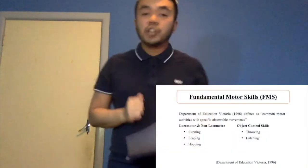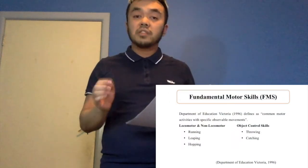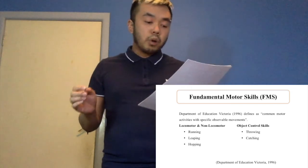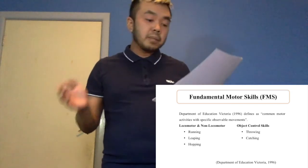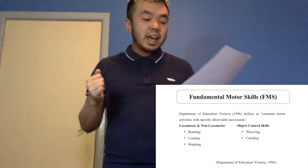The Department of Education Victoria defines fundamental motor skills as common motor activities with specific observable patterns. Throughout primary school, students will begin to develop fundamental motor skills as part of two strands: locomotor and non-locomotor skills, and object control skills. By the end of Year 4, students should be able to display more refined motor skills, such as exploring different techniques to propel objects, planning and performing strategies to be successful at dodge games, and exploring centre of gravity and stability as they perform balance activities.